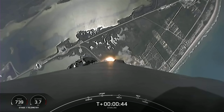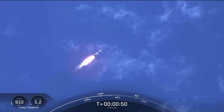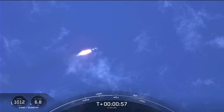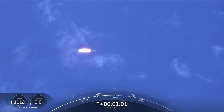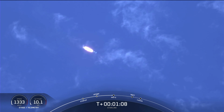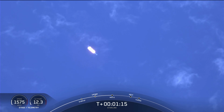What a beautiful day for a rocket launch here. As you can see, Falcon 9 has successfully lifted off from Pad 40 at Cape Canaveral Space Force Station, carrying our stack of 60 Starlink satellites to orbit. Moments ago, we throttled the engines down in preparation for max Q, or the maximum aerodynamic pressure that the vehicle will see. Vehicle is supersonic, and we should be passing through max Q here in just a few seconds.